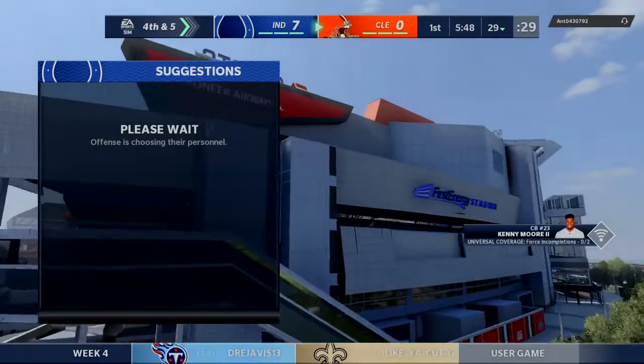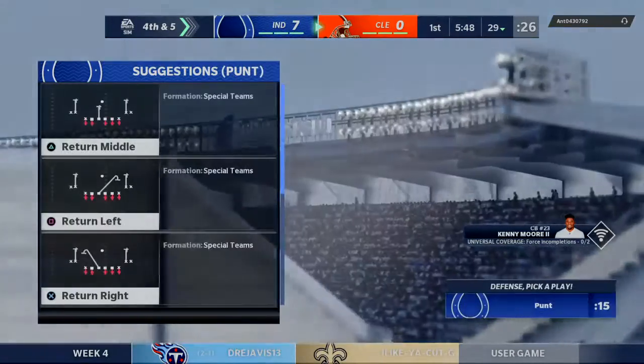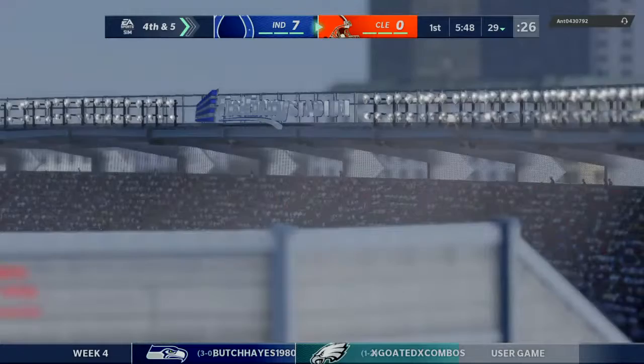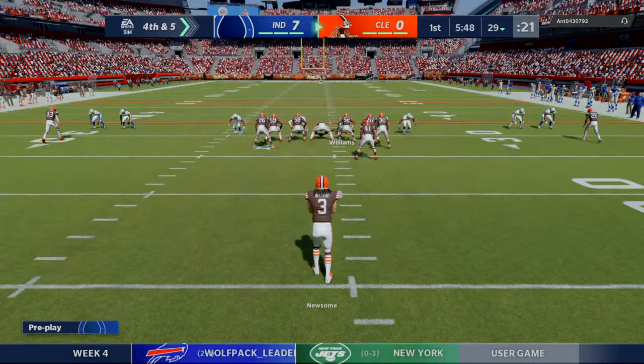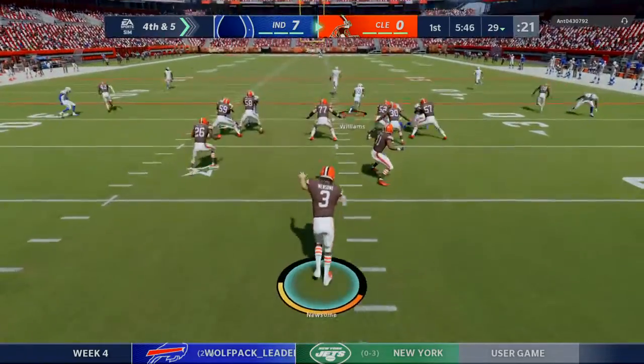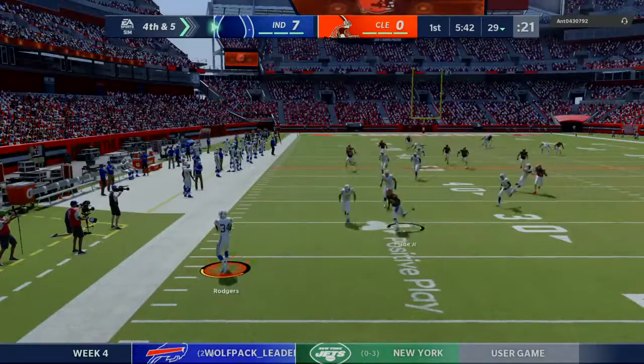I think they're going to have to sit down and talk about what worked for them last week in their win. Sometimes you over-game plan, overthink things. Get back to what works. And now we'll see punter Tyler Newsome. He was only asked to punt once in the victory last week as he sends this one away.